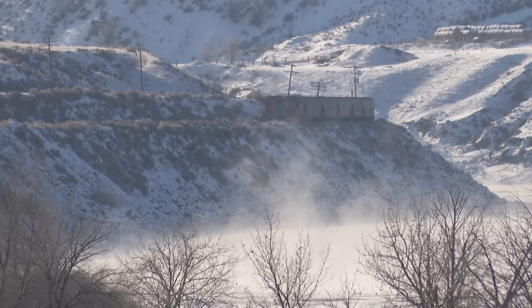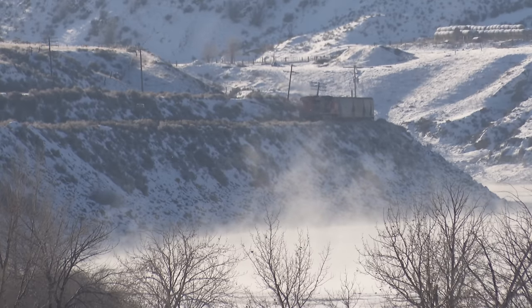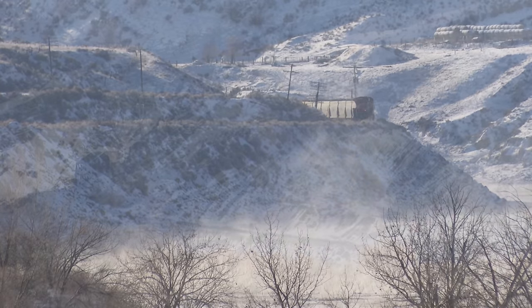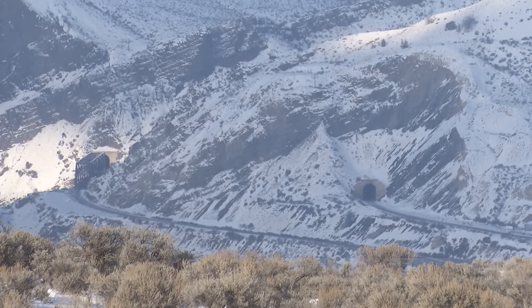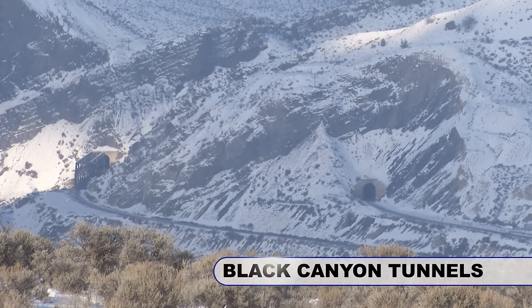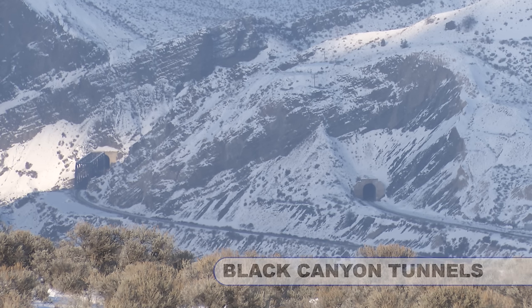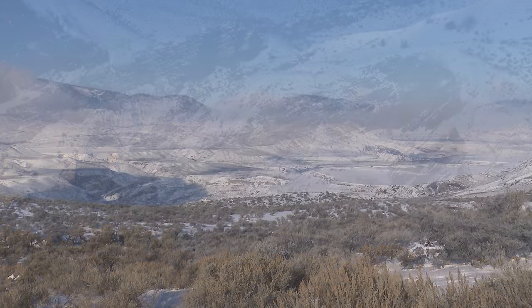After rounding the distant bend, the CN mainline crosses the Thompson River as it heads west. The two railways connect just east of our location at Basque Junction. And from a ridge, we can see the Black Canyon tunnels. The CN bore is on the left, with the CP on the right.